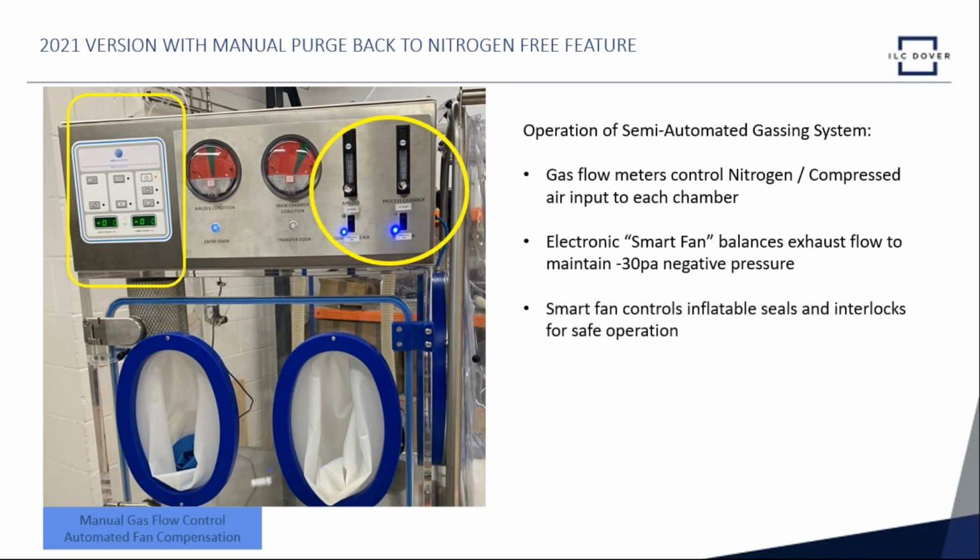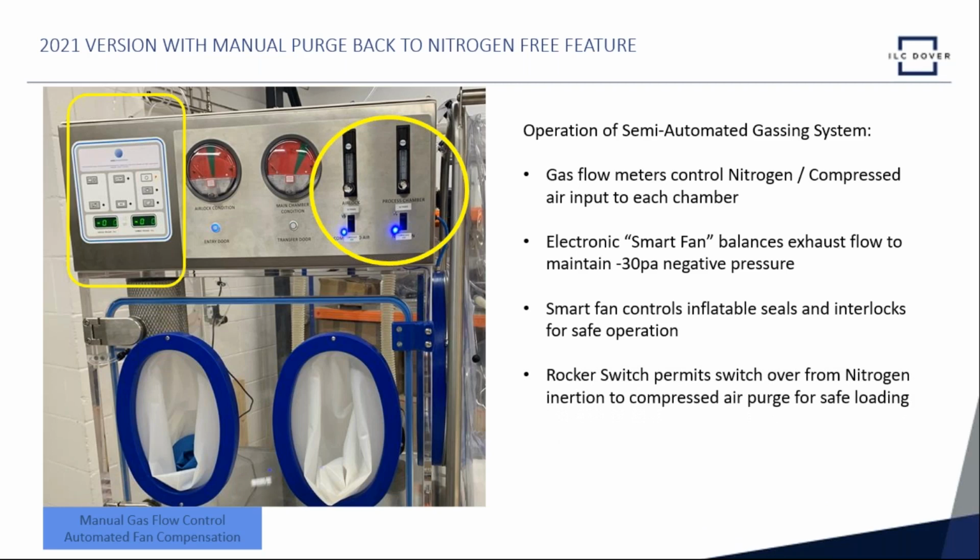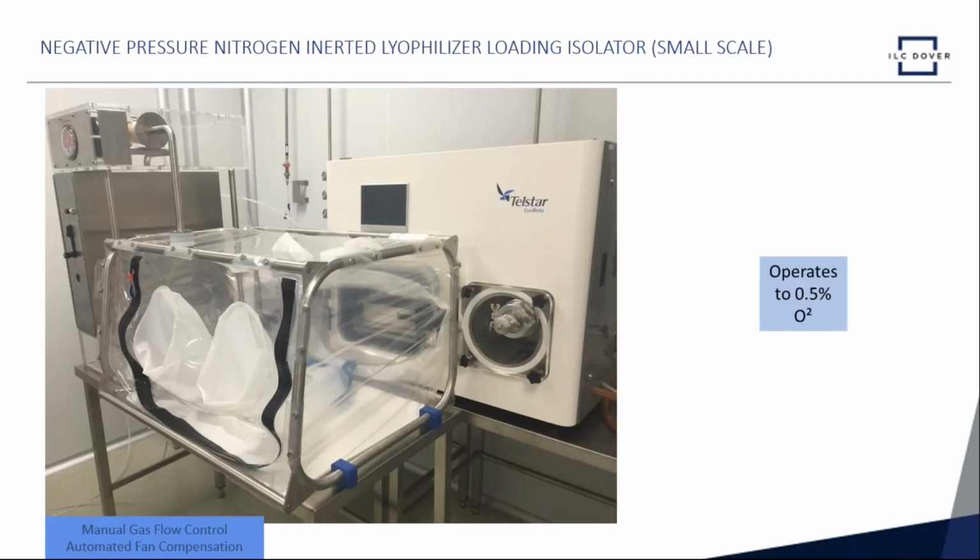The smart fan controls the inflatable seals and the interlocks on the doors, so we can't open the door when the pass box is saturated, and we can't open more than one door at a time when the gas box is at safe facility air operation. The rocker switches below the flow meters allow us to switch between nitrogen immersion and compressed air to purge back to safe loading conditions.